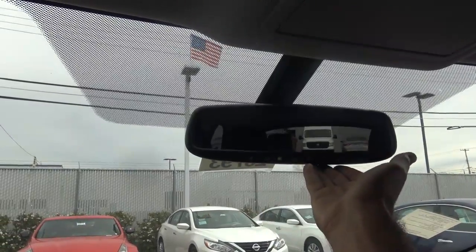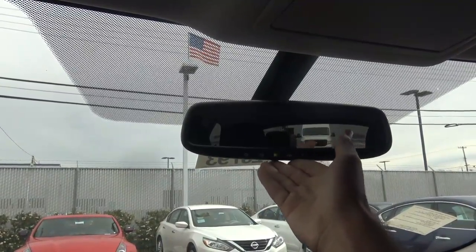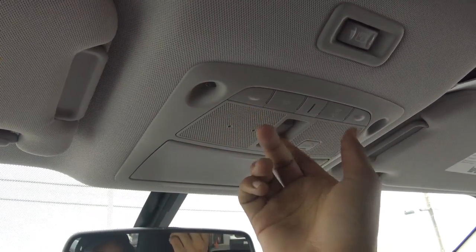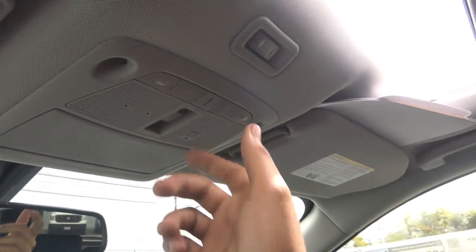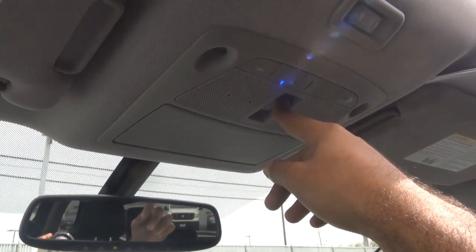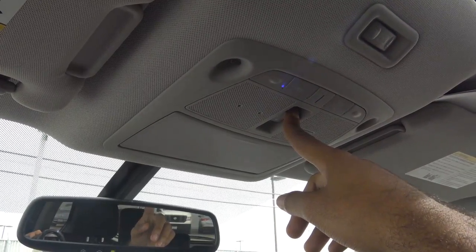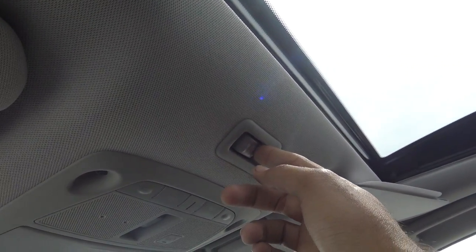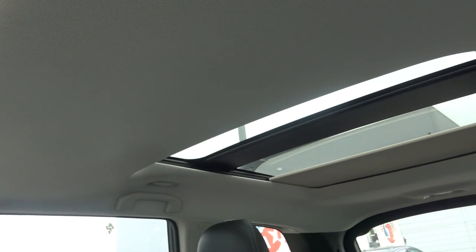You also do have your auto dimming rear view mirror with garage home link, and then sunglass container, LED map lights. And you have your regular sunroof, which is separated from the sunroof that's over here. You have your panorama moonroof back there, which you operate with this button. Gives the cabin a much more open, airy feel, and I do love how it extends all the way back into the 3rd row. That's pretty cool.